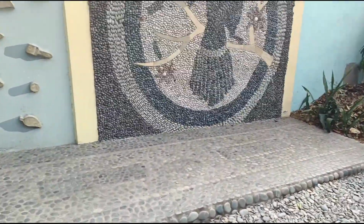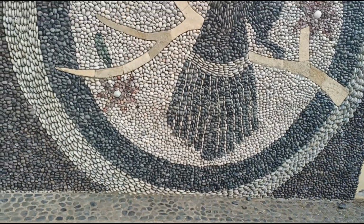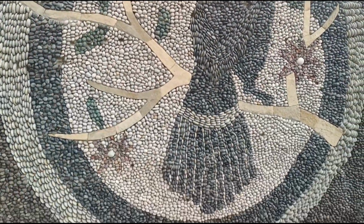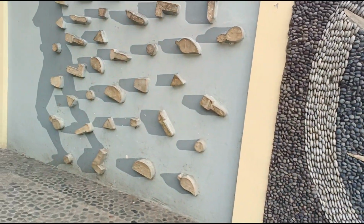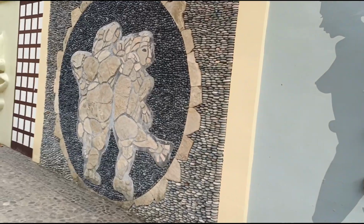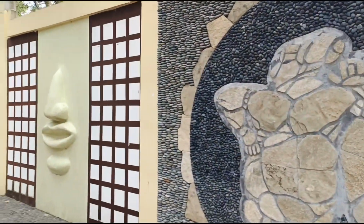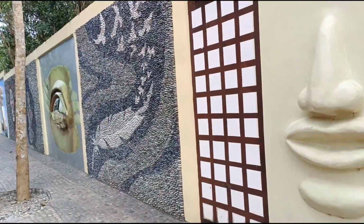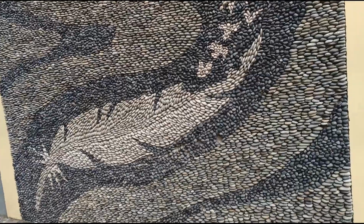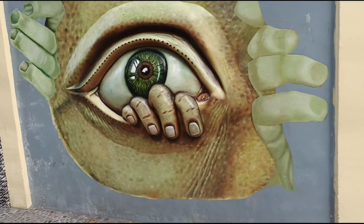Pebbles everywhere. Oh, this is a beautiful wall which is made of pebbles. Wall art made of pebbles. Just beautiful. The miraculous pebbles of Luna turn into a wall of art. Stone art rather. So beautiful. A whole wall. Beautiful. So the wisdom of the pebbles. This seems to be like a 3D art.